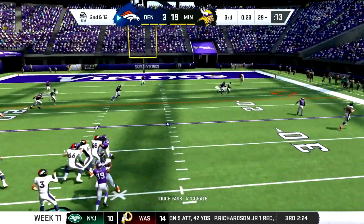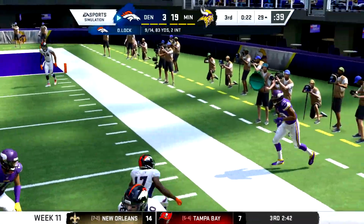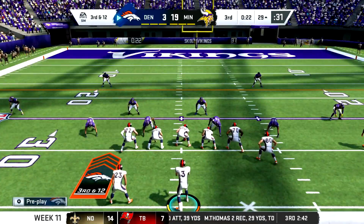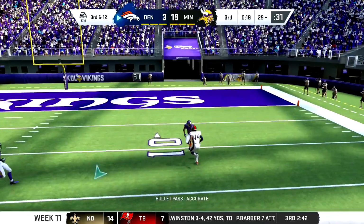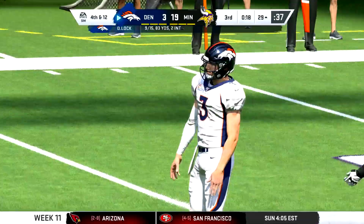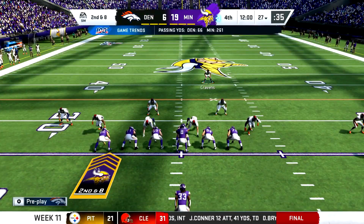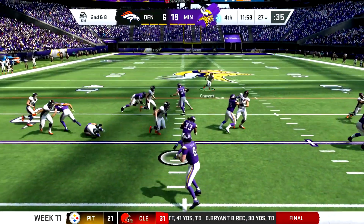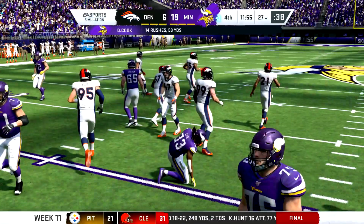24 seconds left. Lock again to the outside, and well covered. Harrison Smith makes another play. 20 seconds to go. 3rd and 12 for Lock, and he missed his targets. Sutton was wide open. They could have had an easy connection there. McManus hits a field goal, but the Broncos still need a near-perfect 4th quarter, trailing by 13 points.